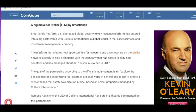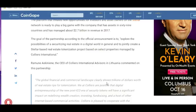So the platform that creates new opportunities for investors and asset owners on the Stellar network is ready to play a big game with the company that has assets in 69 countries and has managed about $2.7 billion in revenue in 2017. The goal of the partnership, according to the official announcement, is to explore the possibilities of securitizing real estate in a digital world in general, and to jointly create a Stellar-based real estate tokenization project based on select properties managed by Colliers International.